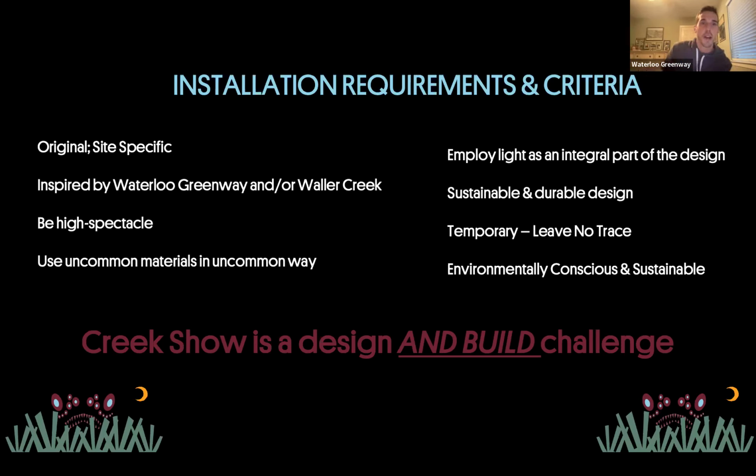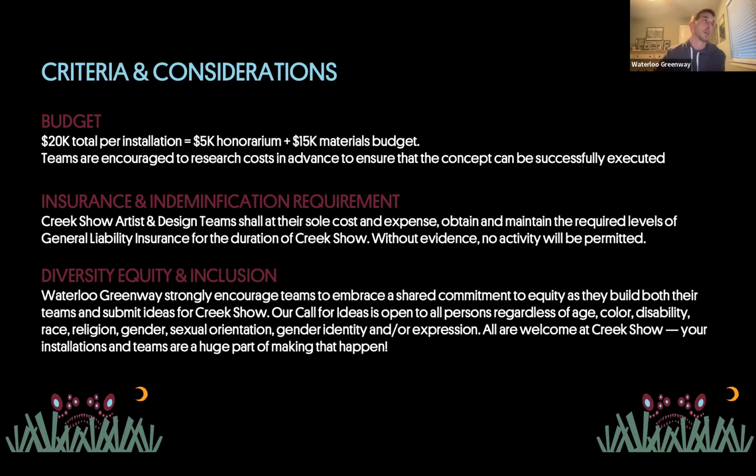Some other criteria and considerations. Budget. Waterloo Greenway does provide a budget for your installation. It's a total of $20,000: a $5,000 honorarium for you and your artist team, and a $15,000 material budget. You are more than welcome to put your honorarium towards your materials budget if you like. We definitely encourage you, as you're constructing your proposal, to do some research in advance about the cost of materials. Maybe, if you're not a light engineer and you need to employ light, you're going to have to get a vendor, so take that into account.